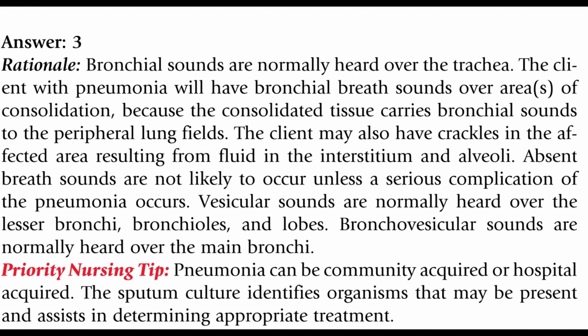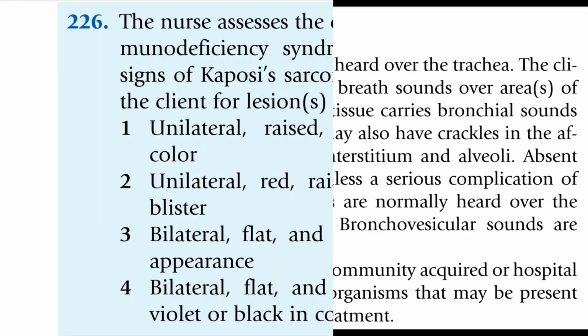Rationale: Bronchial sounds are normally heard over the trachea. The client with pneumonia will have bronchial breath sounds over areas of consolidation, because the consolidated tissue carries bronchial sounds to the peripheral lung fields. The client may also have crackles in the affected area resulting from fluid in the interstitium and alveoli. Absent breath sounds are not likely to occur unless a serious complication of the pneumonia occurs. Vesicular sounds are normally heard over the lesser bronchi, bronchioles, and lobes. Bronchovesicular sounds are normally heard over the main bronchi.